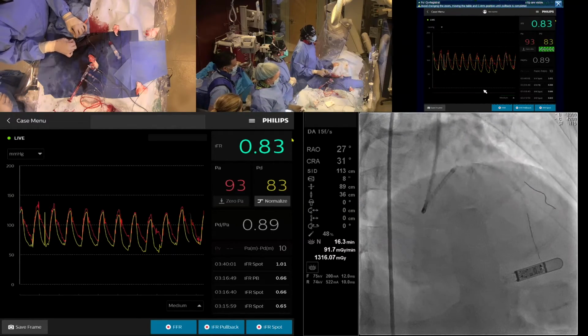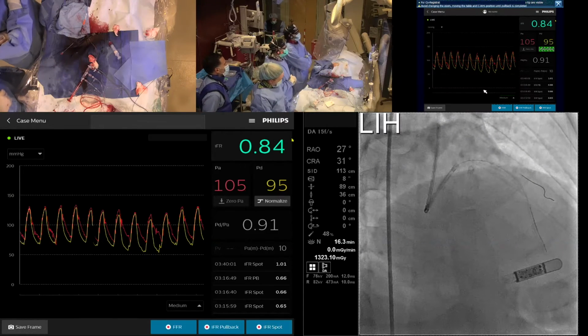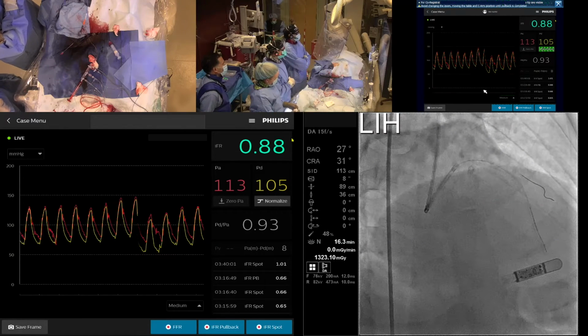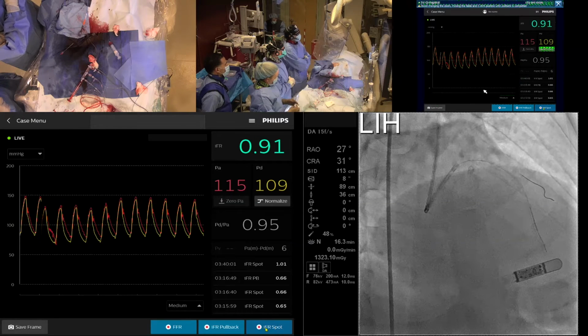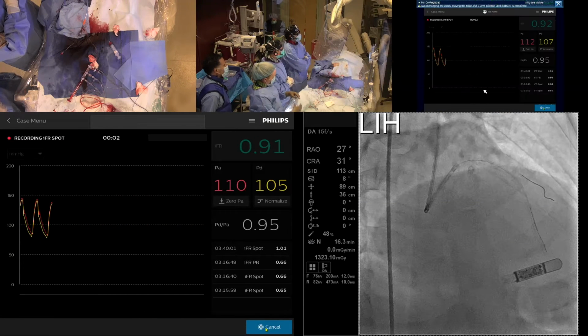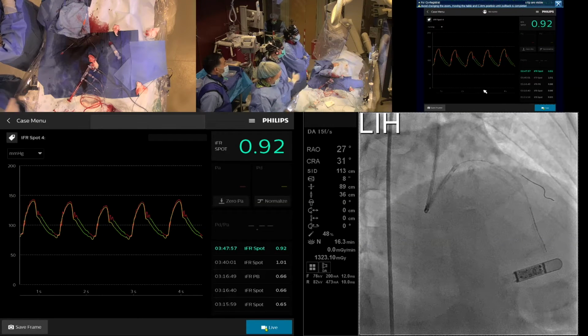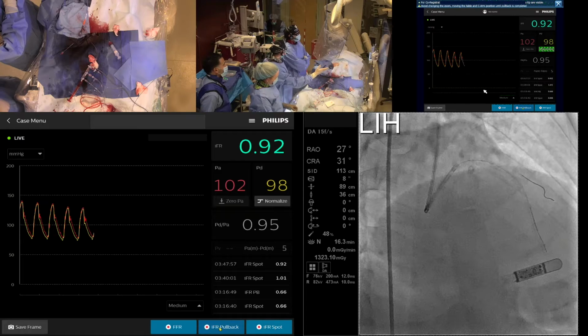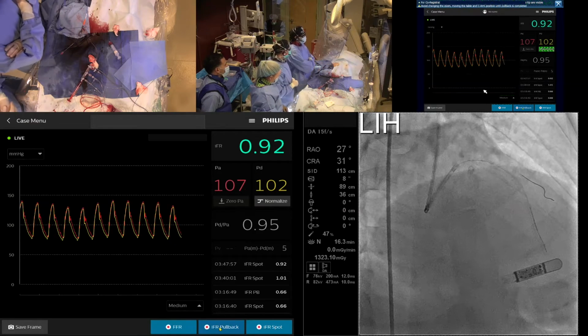What are you doing? I just don't want to leave the loop there. That's all I need. Okay. It's pretty borderline. If it's borderline, I would leave it, frankly. Yeah, because we treated the lesion that was the most significant, right? Yeah, that was worthwhile. Which is interesting because time after time we have the same problem. When you have a jailed side branch, it looks horrific on angio. You do a pressure wire and it's fine.